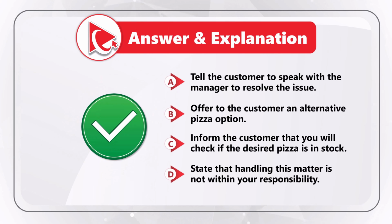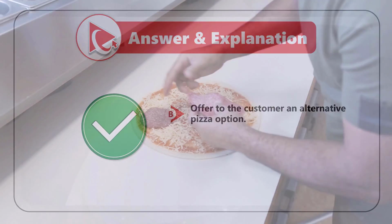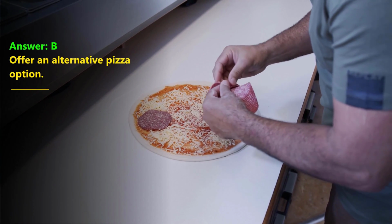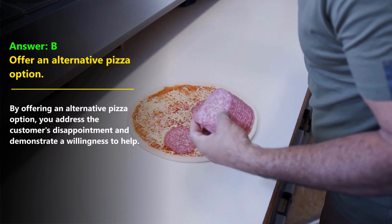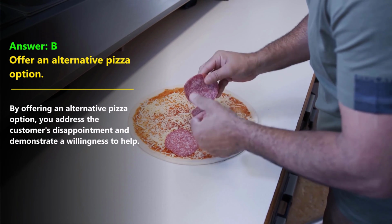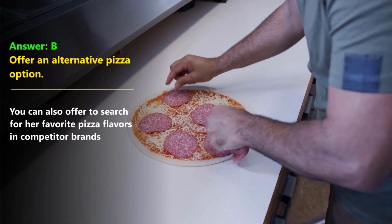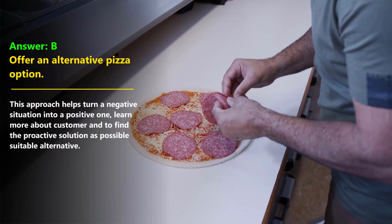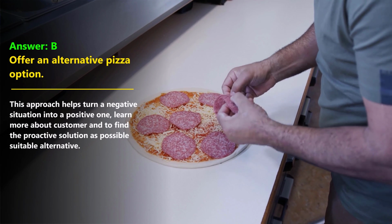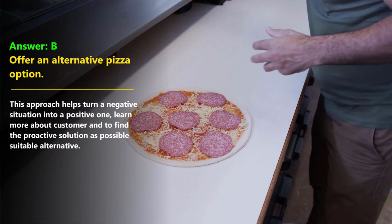So as you might have figured out, I believe that the correct answer to this question is choice B. Offer an alternative pizza option. By offering an alternative pizza option, you address the customer's disappointment and demonstrate willingness to help. In addition to the suggestion, you can also offer to search for her favorite pizza flavors in competitor brands. This approach helps turn a negative situation into a positive one, where you learn more about the customer and find a proactive solution as a possible suitable alternative.